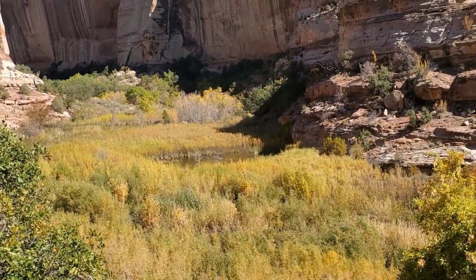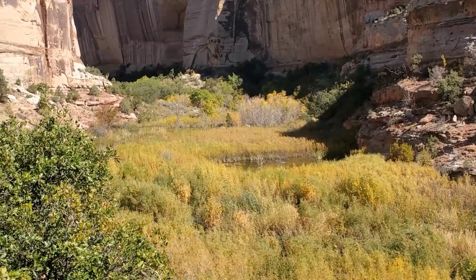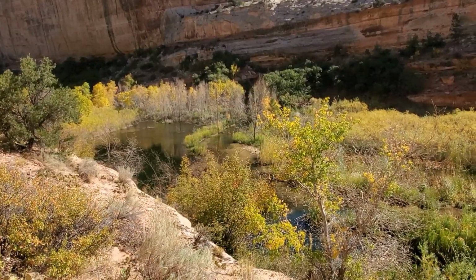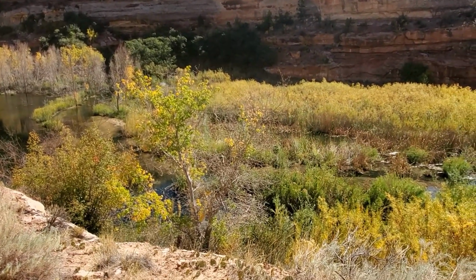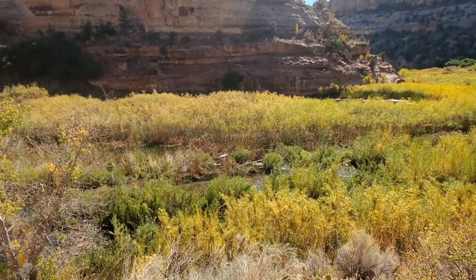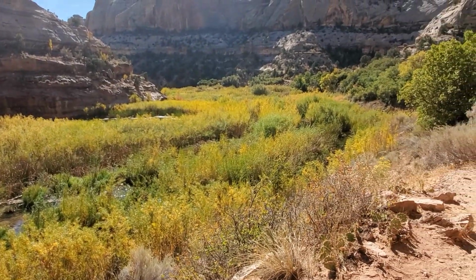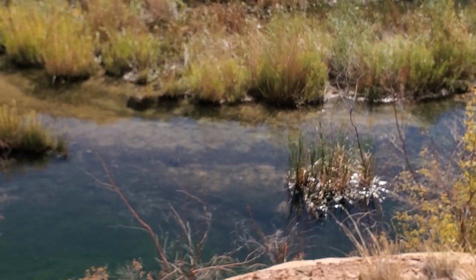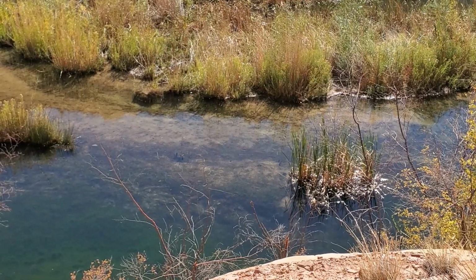Alright, there's that pond that the beavers are making. I don't see the beaver dam, but I'm sure it's in there somewhere. Now look at all the water down in here. There's your beaver dam right there. Huh. That's really pretty. Some fish down in there. Right there. That's cool.